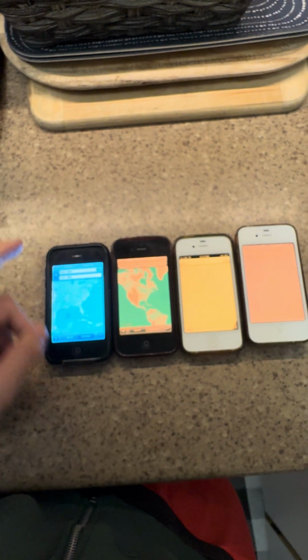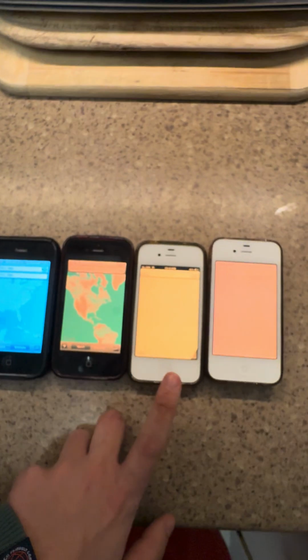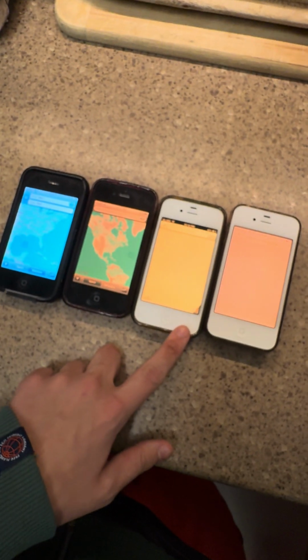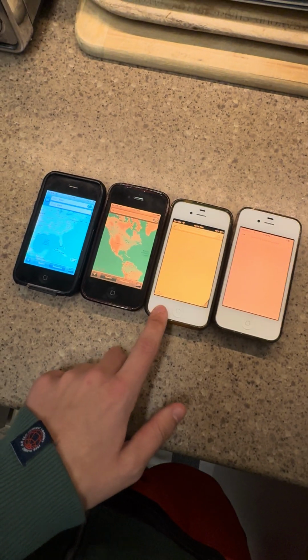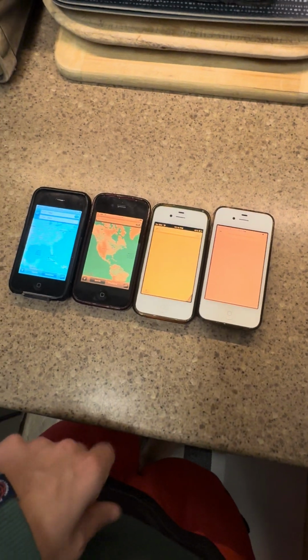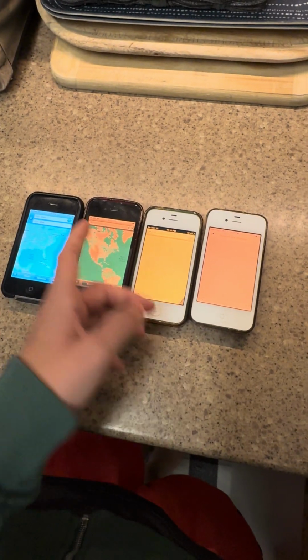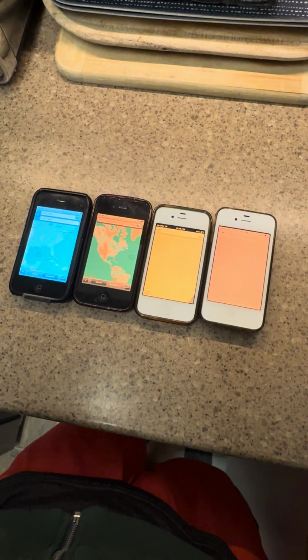This phone is pretty old, this phone is very old, and this phone is the same age as this one hardware-wise, but the software is an iOS version newer, and it doesn't work on this one either, which is the same model as the iPhone 4, but nothing loads on a much newer version of iOS.